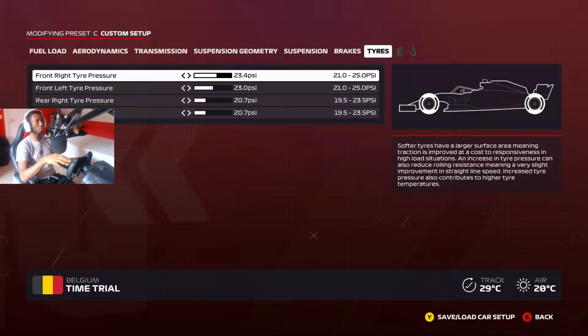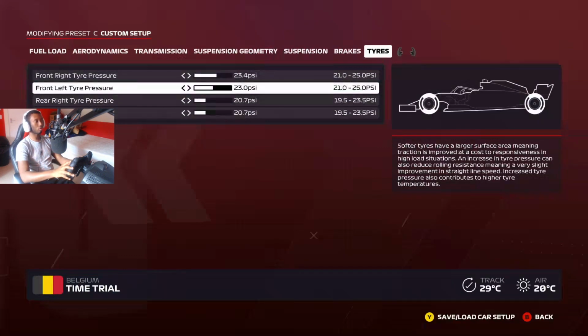23.4 on the front right, 23.0 on the front left, and then 20.7 on the rear tyres. Now the reason why I've gone slightly lower on the front left is because this is a clockwise track, meaning that most of the pressure is going to be on the front left, so I've made it a little bit softer so that it can handle the weight that it's going to be getting throughout the track when I'm turning in corners and stuff like that. So that's pretty much the setup.